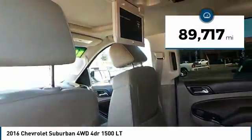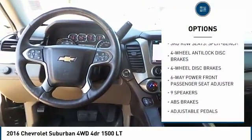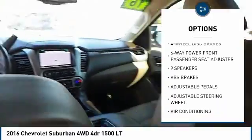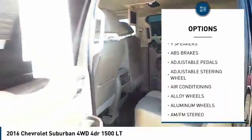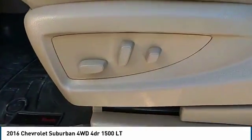Here are some of this vehicle's great options: power passenger seat, tow hitch, lane departure warning, traction control, power lift gate, air conditioning, dual airbags, leather wrapped steering wheel, Bluetooth, power steering.